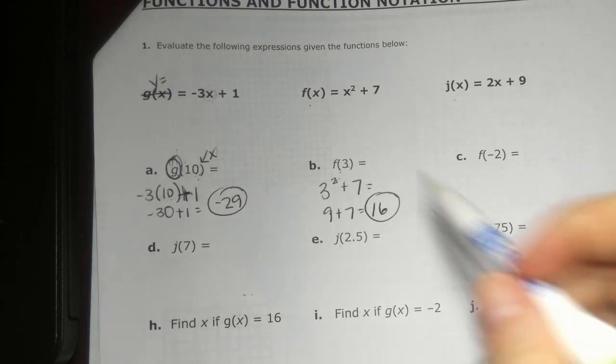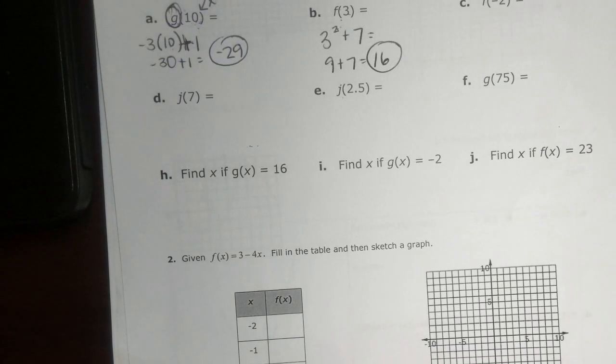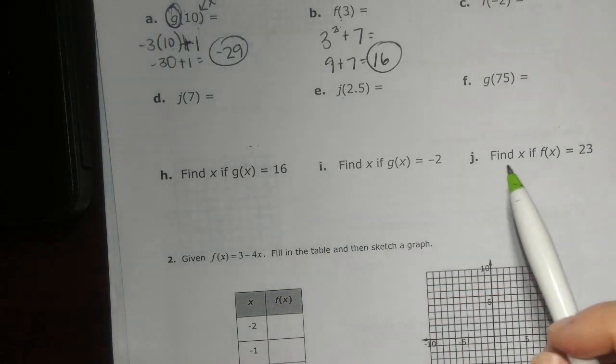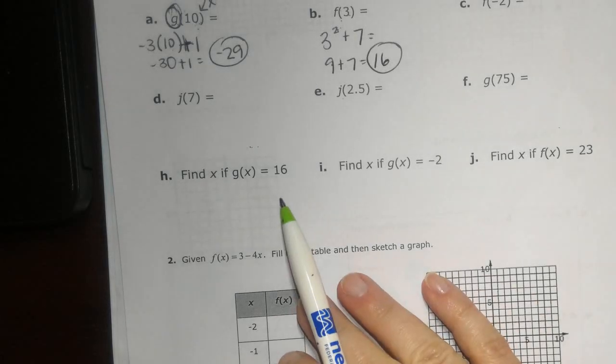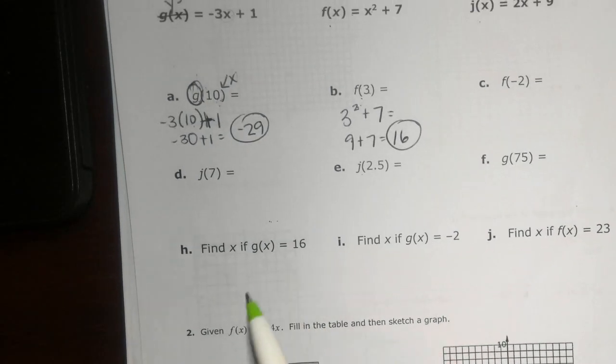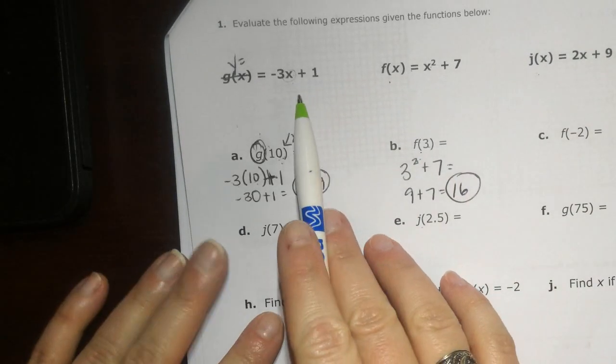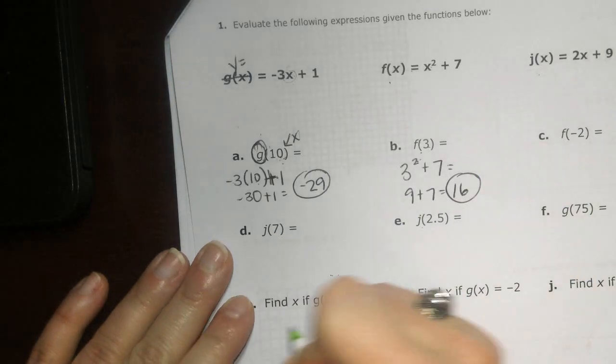I'm not going to do any more in this section. Down here, you'll know, find x if g of x equals 16. It's the same thing. G of x equals 16. So it wants us to find x. Okay, it's kind of working backwards. So now we're going to go up here and we're going to use g of x. It says g of x is 16.